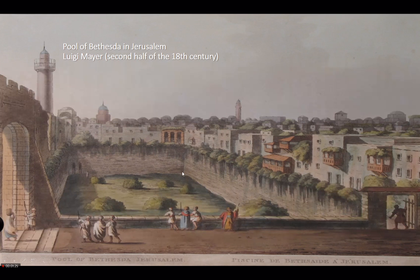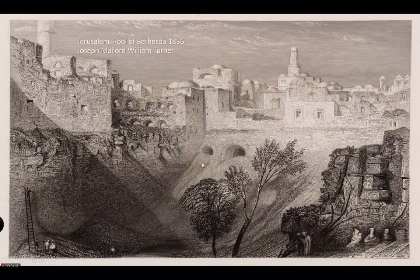Okay, the second one is the Pool of Bethesda in Jerusalem, also Luigi Mayer, second half of the 18th century. As we see, the level of this pool is a lot deeper and more underground than the whole city itself. What else can we say? It's like a little garden here, and that's maybe 19th century.